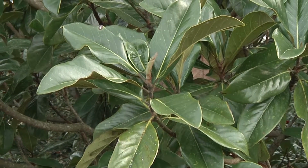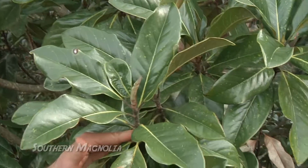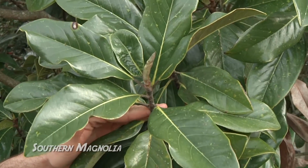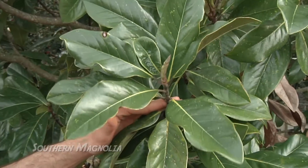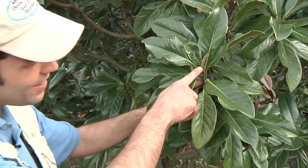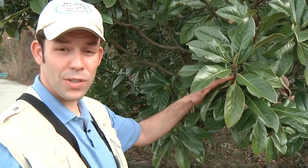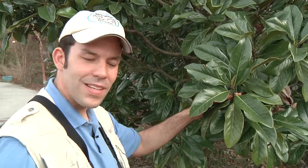So here is a really early sign of spring. This is a southern magnolia, which happens to be the native plant in North America that makes the largest flower of any plant. This little bud will become a flower that might be up to a foot across in diameter. And they make this really fragrant, lemony smell.